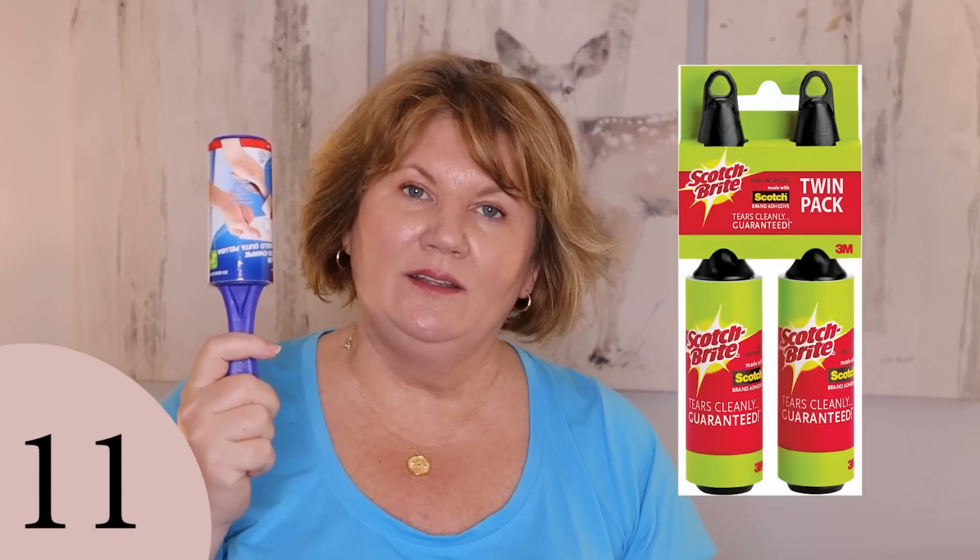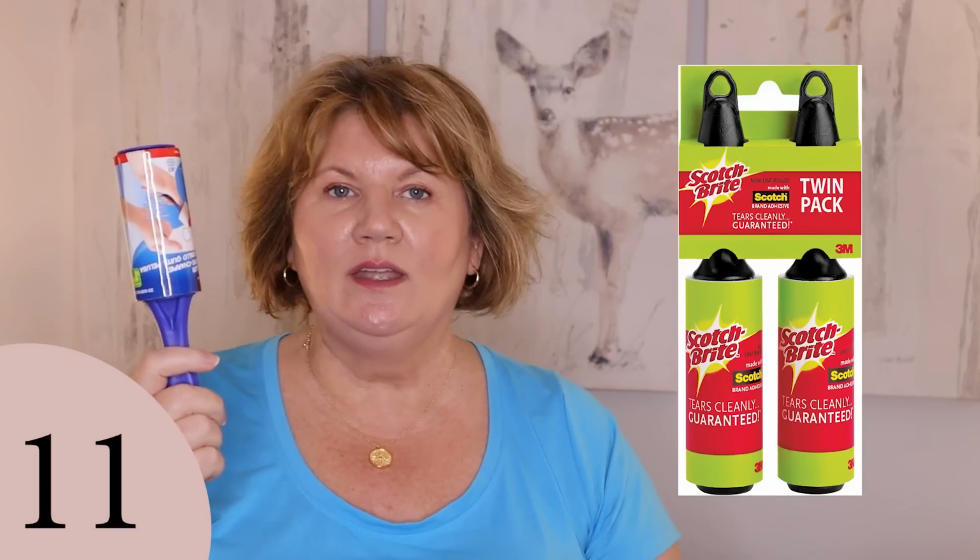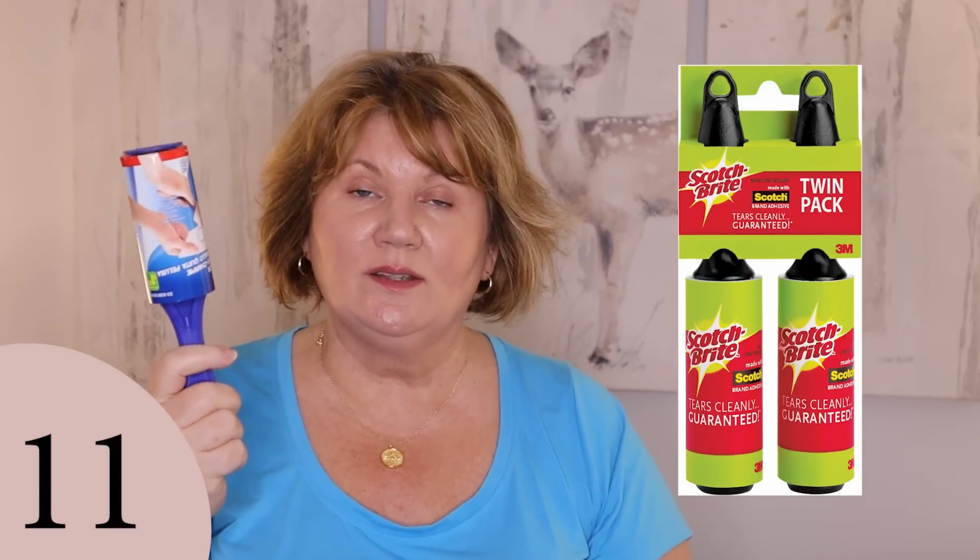I also recommend a lint roller. These are just handy to have. One lives in my carry-on suitcase. I have a cat, so I may get to my destination and notice, oh, there's some cat hair, so I can just roll my clothes. It's just something nice to have.